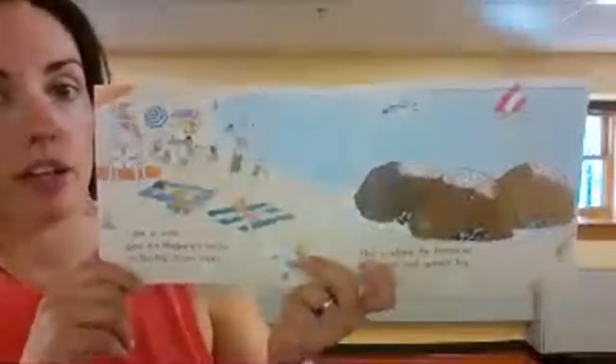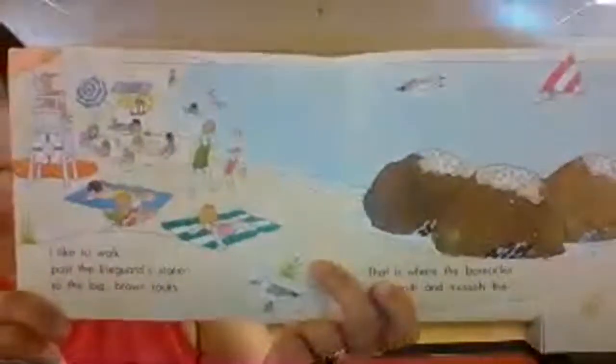I like to walk past the life station to the big brown rocks. Okay, we're going to play a game of I Spy. I spy with my little eye the lifeguard station. Can you find it? Grown-ups, feel free to help your kids find the lifeguard station.